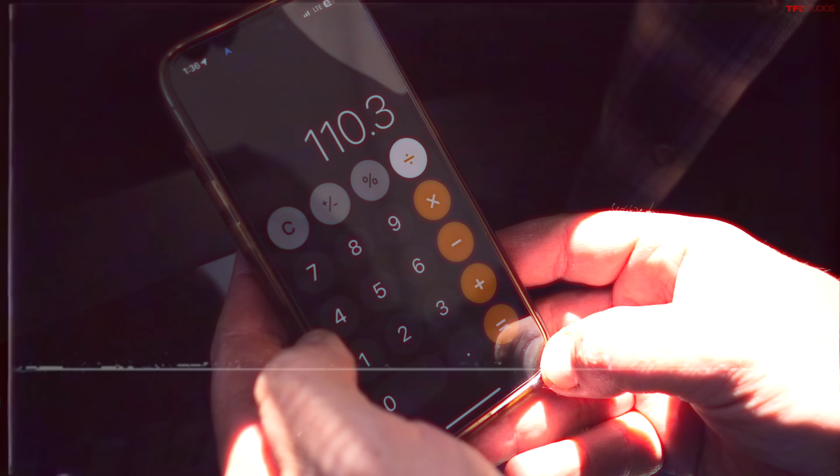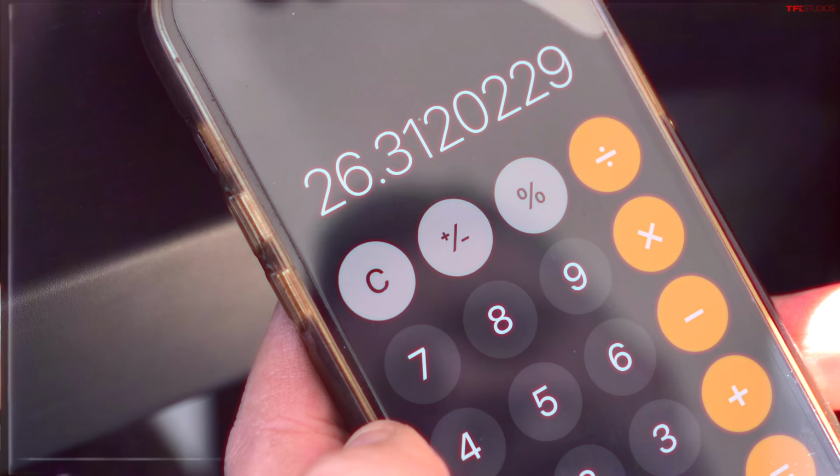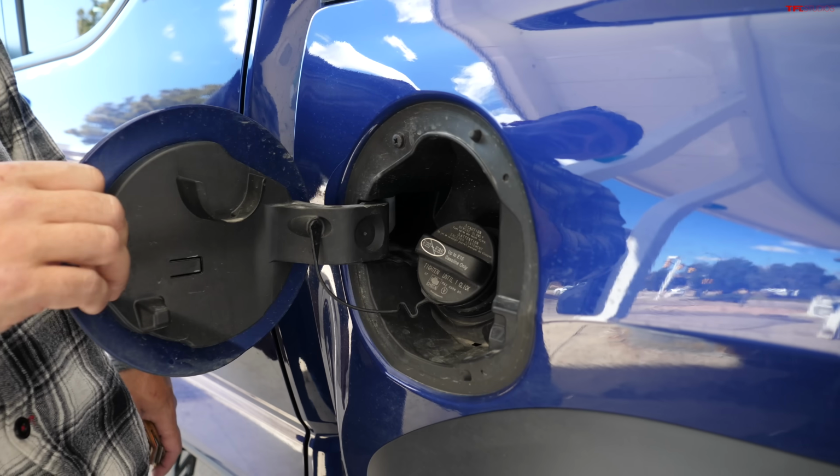Divide by 4.192 gigawatts. What? Wait. 26.3. That was a crazy good result, dude.